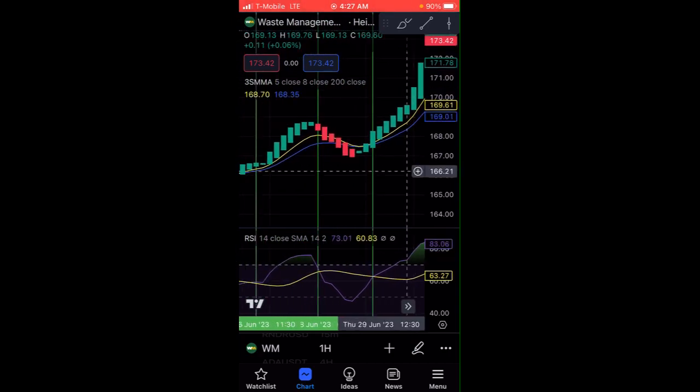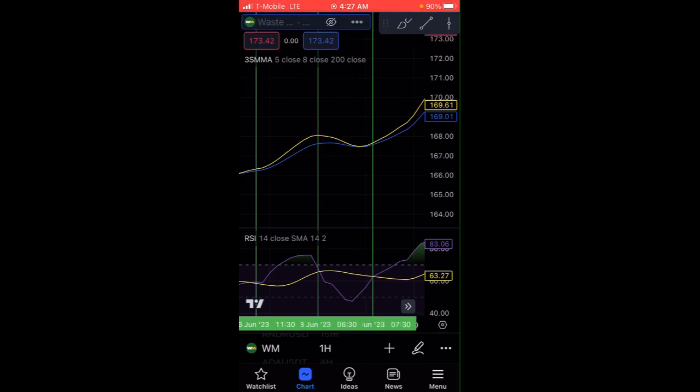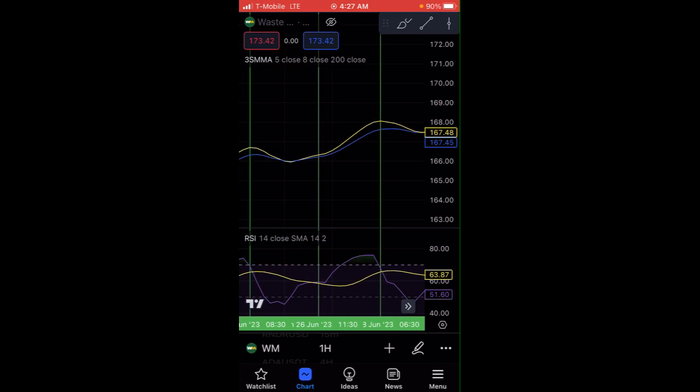Okay, so right here. Now, if we remove the candles here, what we can see is the RSI is pointing down and the moving averages are pointing up. So this is not a trade I would take because they're doing opposites. The RSI is down and the moving averages are up. That's a move I would not take.